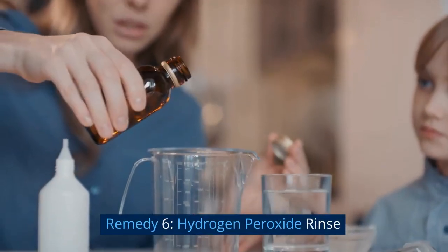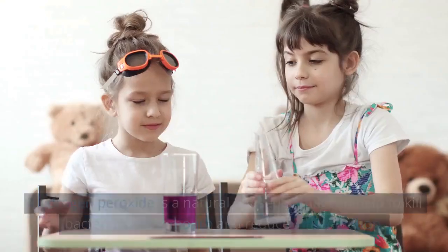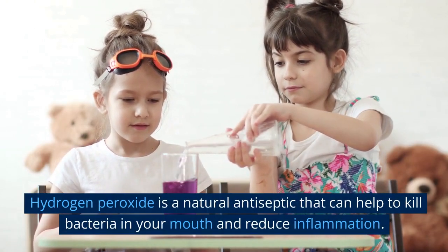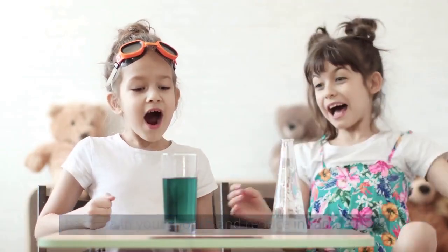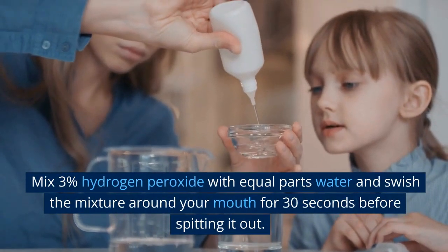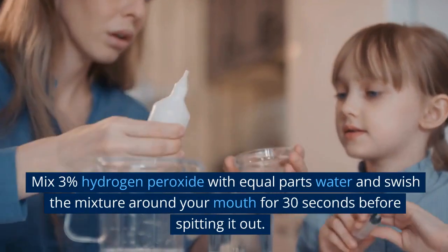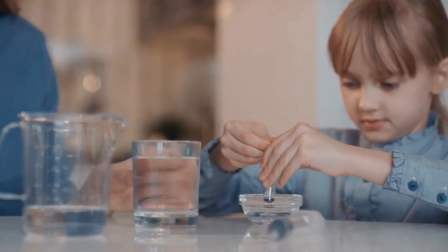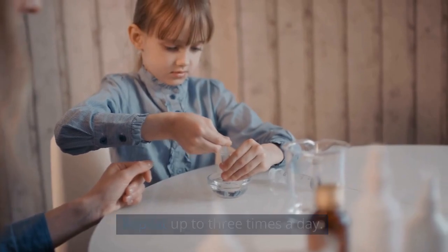Remedy 6, Hydrogen Peroxide Rinse. Hydrogen peroxide is a natural antiseptic that can help to kill bacteria in your mouth and reduce inflammation. Mix 3% hydrogen peroxide with equal parts water and swish the mixture around your mouth for 30 seconds before spitting it out. Repeat up to 3 times a day.